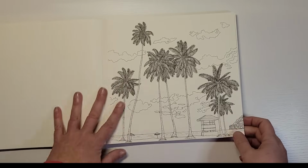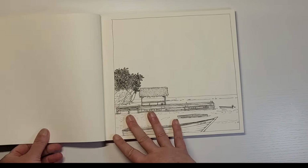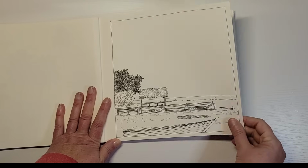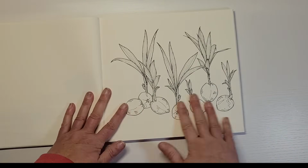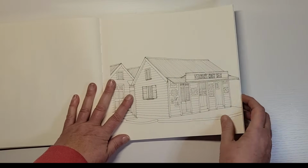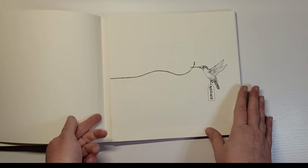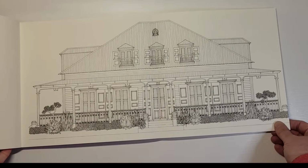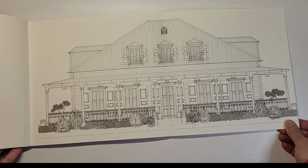Here's the beach and beautiful palm trees. Got some clouds. Another beautiful little pier with a boat, a couple boats. Gorgeous. Vernon's Cozy Bar. That looks like a fun place to go. And then we have another open. Look at that. That's amazing. Beautiful.